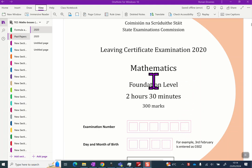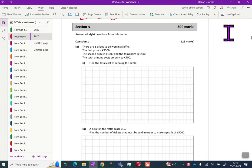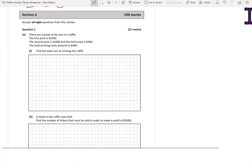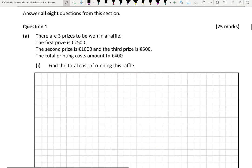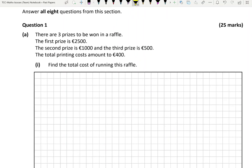We are continuing our work on foundation level Leaving Certificate Maths, and we're doing the 2020 paper. We're going to go to question 1. As always, we're going to read the question carefully for understanding. So please read along with me now while we go through this.